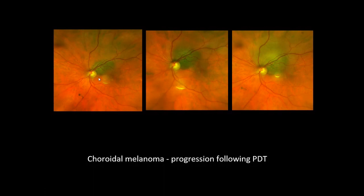The problem is it only works about 50% of the time, unlike the radiotherapy treatments, which work about 90–95% of the time. And so this is a tumour that was treated with photodynamic therapy, but continued to grow and eventually needed protons afterwards.